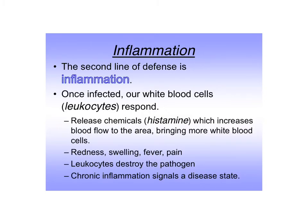Okay, continuing on talking about the immune system, we're going to talk next about the second line of defense. So let's say some pathogens, some bacteria or viruses get past our skin and our mucous membranes. They get into our body. The first thing that's going to happen is this reaction called inflammation.